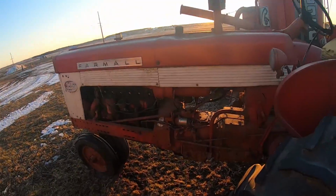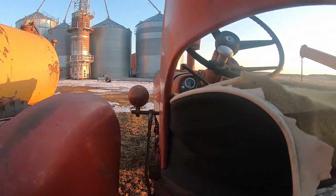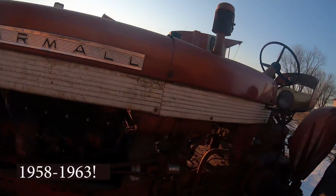But what do you do? So this is a 560. I don't know if I'll be able to read the hours on it. Actually, I can read the hours on it. 5,981 hours on this tractor. Wow. I didn't realize there was this many hours on this thing. That is really cool to me, but this tractor's probably 60 years old. I'm guessing early 60s is when this thing was made. Late 50s, I'm not sure.